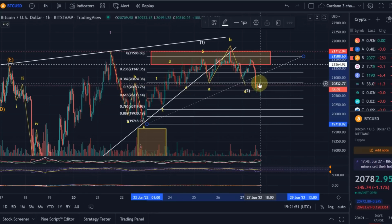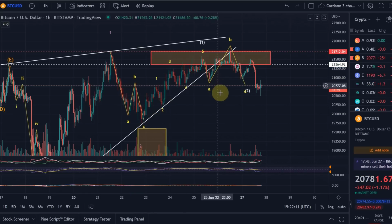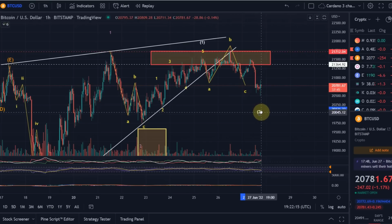So if we really lose this level, next support would be 20,433, but I think significant support will be found here around 20,100, which is the 78.6% Fib level. Not only that, it is also an area of previous support here and here. So this will then still be that wave 2 low.